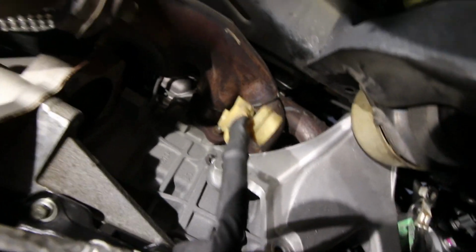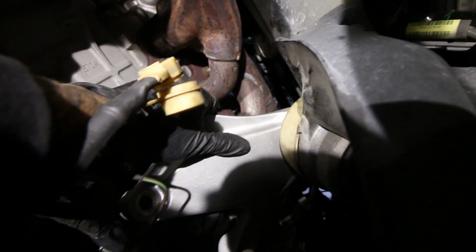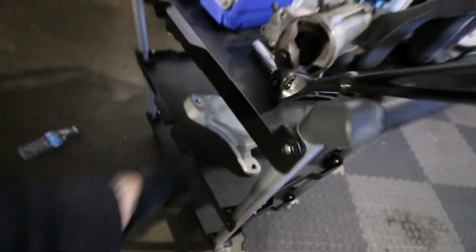And then for the passenger side, we already went ahead and removed all the bolts from the mount, and once you get them off, you pretty much just lift the mount up and take the mount out just like that. Go ahead and put this on the cart.